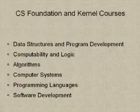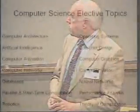So our foundation and kernel courses include data structures and program development, computability and logic, algorithms, computer systems, programming languages, and software development. And the last course is a requirement for our clinic. Before students can take clinic, they must take this course because it includes elements of project management and process, as well as software engineering techniques. So it's considered a very important part of the program.